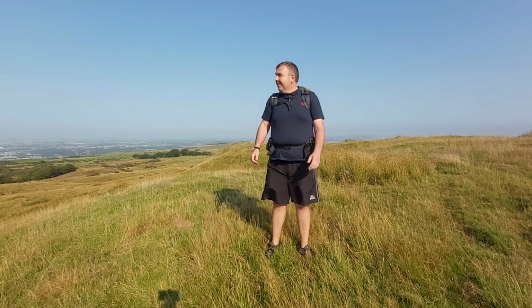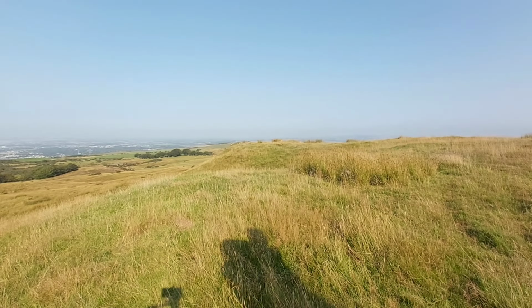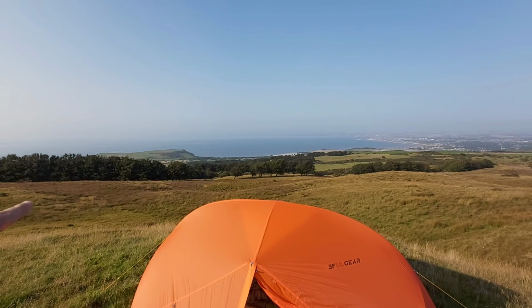So let's get set up, guys. So that's the worst part of camping for me, is setting the tent up. Yep, so time for a seat. So as you can see, coast, little town, up in the hills, new tent, another new tent.